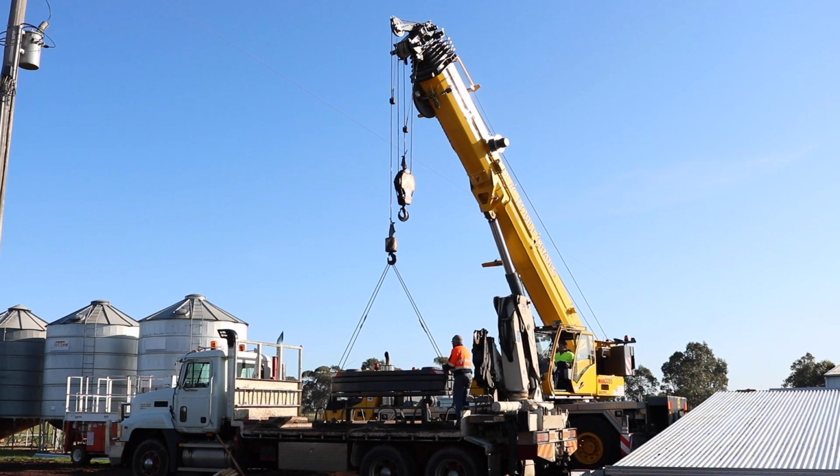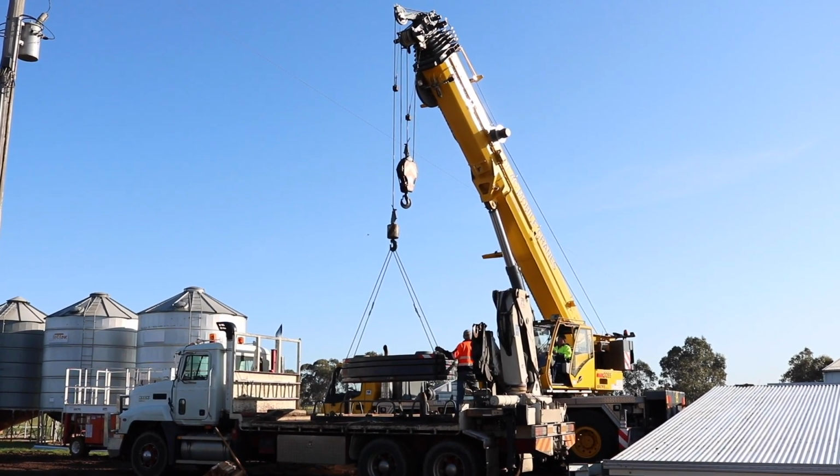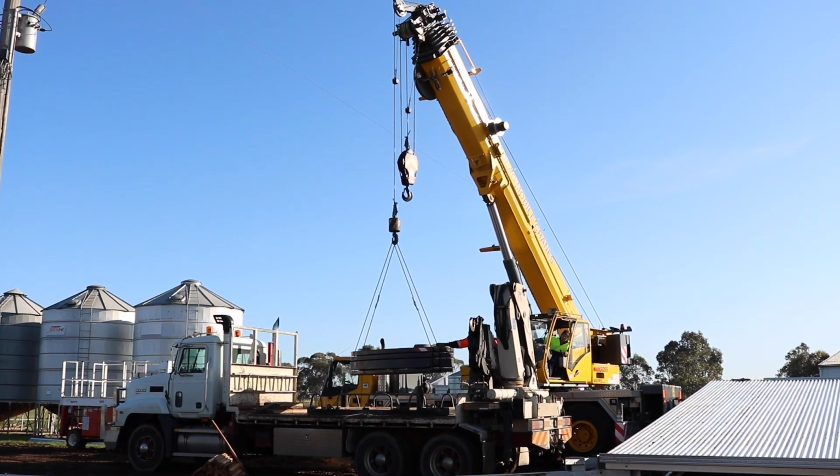We've had a lot of background in petrochemical work and also throughout just general hire. We've now got 30 years of experience. We've got all the rigging covered and the lifting covered that you might need.